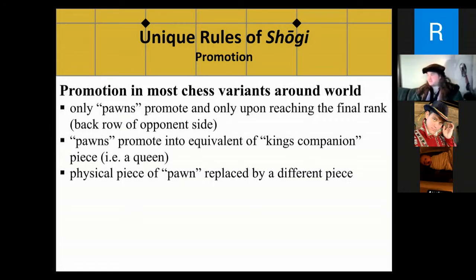Obviously the piece movements are different, which we'll cover, but there's some major rules that I want to cover first. So most chess variants do have a promotion rule. The promotion rule is generally that the pawns will promote upon reaching the final rank, and that's the back row, the side closest to your opponent. And oftentimes it's usually only the pawns. When they promote, they typically promote into an equivalent of the king's companion. In European chess, that's the queen.